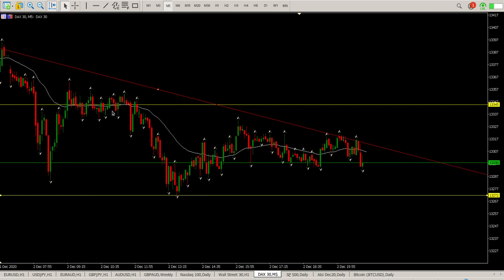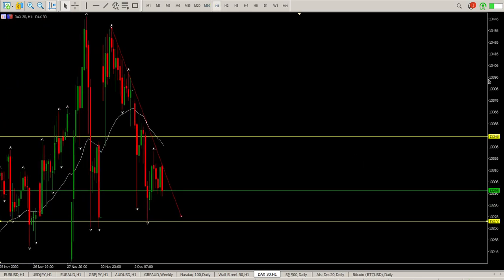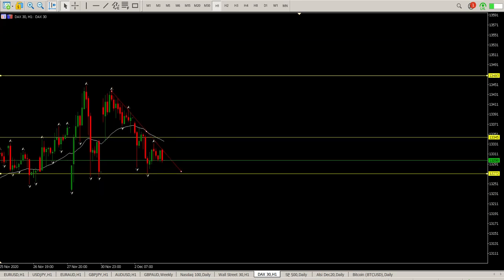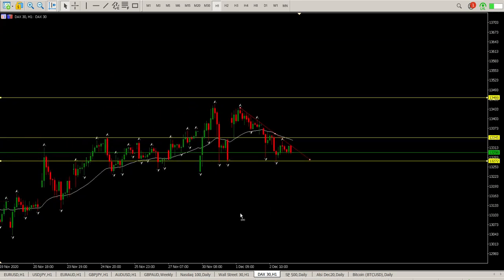So anyway, this is not what I'm looking for. This is sideways stuff, and I really am not interested in it. If it's sideways on the 5 minute and sideways on the hour like this, I'm really not interested in it. So that's short and sweet on the DAX. I'm not even looking at levels today. We'll wait for the data.